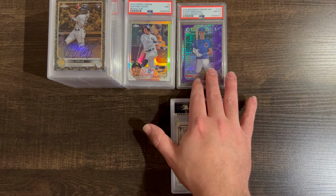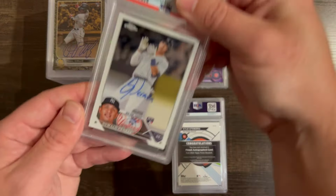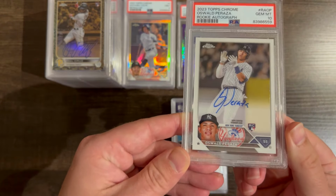That's fine. That 10 is massive though. That Oneil Cruz. Whoo! Massive card. Base rookie. Nothing crazy here. Like to see a 10 though. Here we go. Yeah, pretty good submission so far.